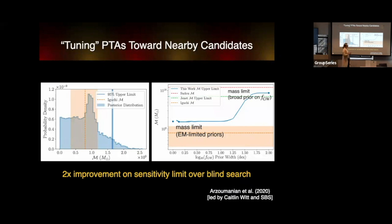And I'm showing here really the most important parameter, like I was saying, is the frequency. And this is weird axes, so let me describe them. So this is the mass of the system, the chirp mass. And on the x-axis here, we have the prior width. So this is essentially, we've measured it perfectly. This one, we've measured it within a factor of 1 in log space. So within a factor of 10 or something.